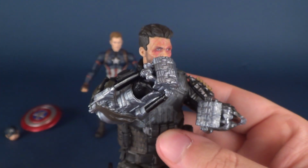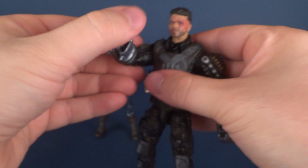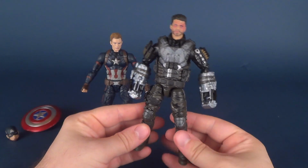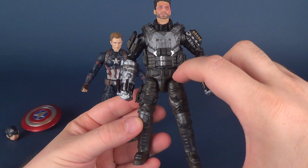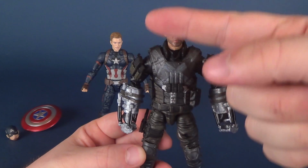They look very accurate. These kind of battering ram fists, I think, look extremely cool on him. This is a really cool looking figure. He does feel short, though, kind of my same complaint with Captain America. It seems ever more present, though, when it comes to Crossbones, because it seems like he's got really short, stumpy legs. Proportionately, he doesn't look bad here, up.